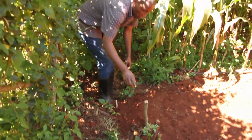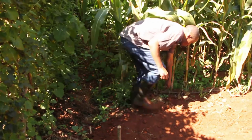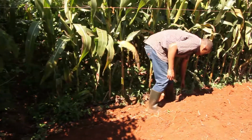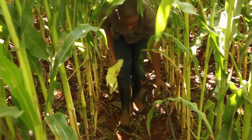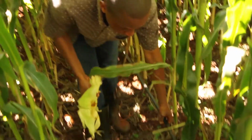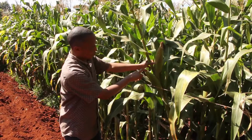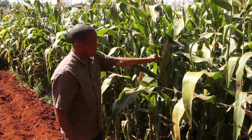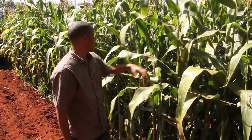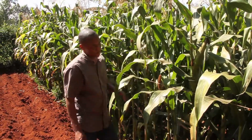So basically, as you have seen, this is the main pipe. These are the drip lines. So we go. See the drip line. Actually, it's going dripping water, a drop at a time. And you're able to see the end result. We have a crop of maize product. A double comber, the two combs. Can't complain. You can see.